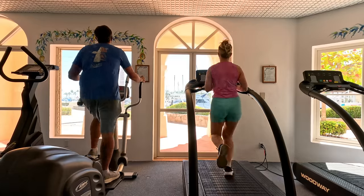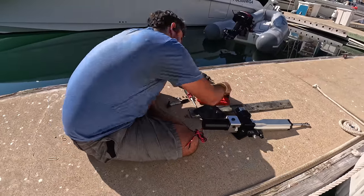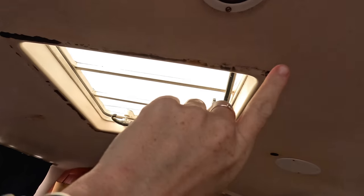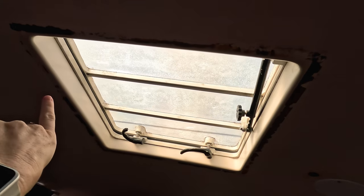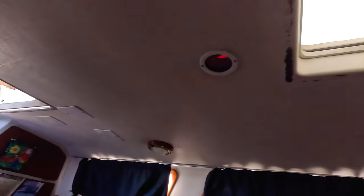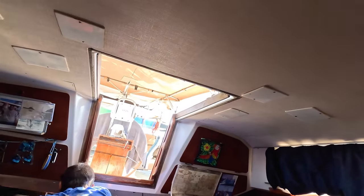Well, we have been very productive since getting into this marina, so I'm really glad we came. We've been working out, which is nice, in the gym. Bill's had dock space to do autopilot work, and today I'm gonna be working on our hatch covers, I guess is what I call them, but the netting that goes around the V-berth one, and I'm also gonna make one for the companionway.